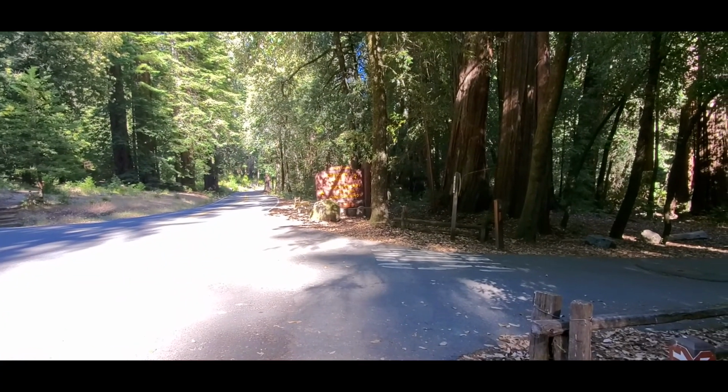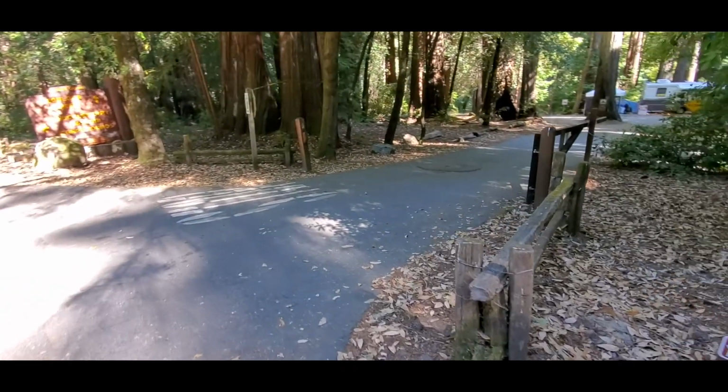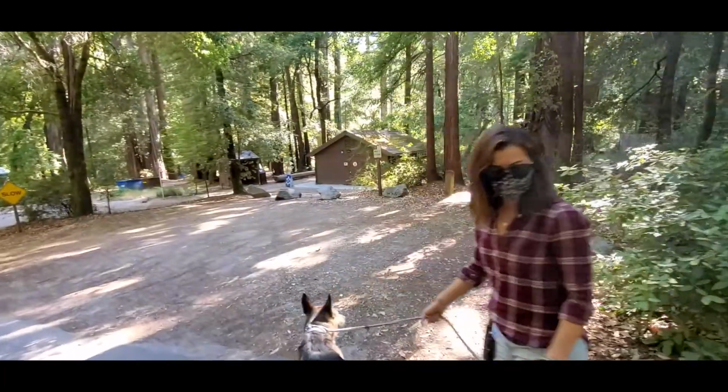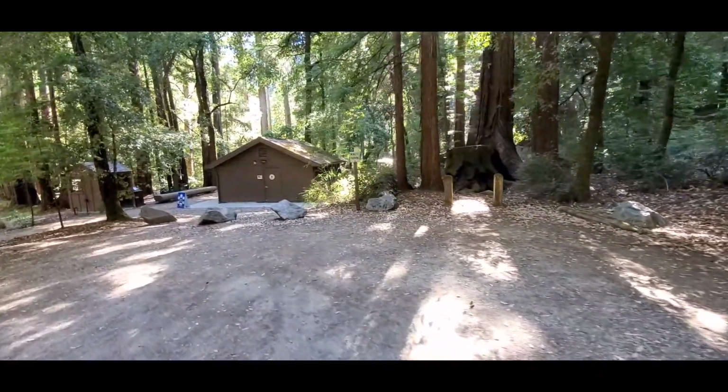Alright, so here's where we're starting off. I believe that's Highway 237. And here's the entrance to Blooms Creek. So when you first walk in, there are the bathrooms here. So let's check these amenities out.